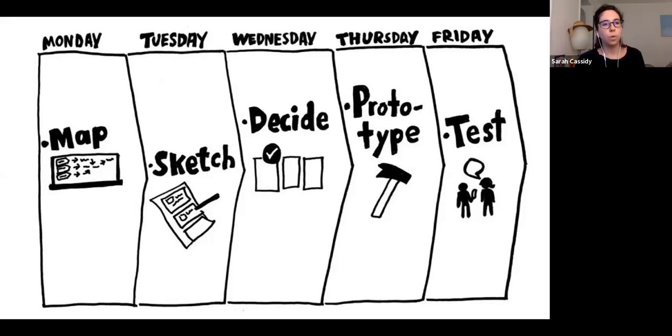All right. So it takes you through mapping out the problems, sketching different solutions, deciding what you want to do. Then prototyping, so you're building a prototype for people, and then you are testing that solution with real users, and that is in the space of 5 days. Not a year, not multiple years, not multiple months. It is in the space of a week. And so it is built to be extremely rapid, so that you can get directly to getting feedback from users as quickly as possible.